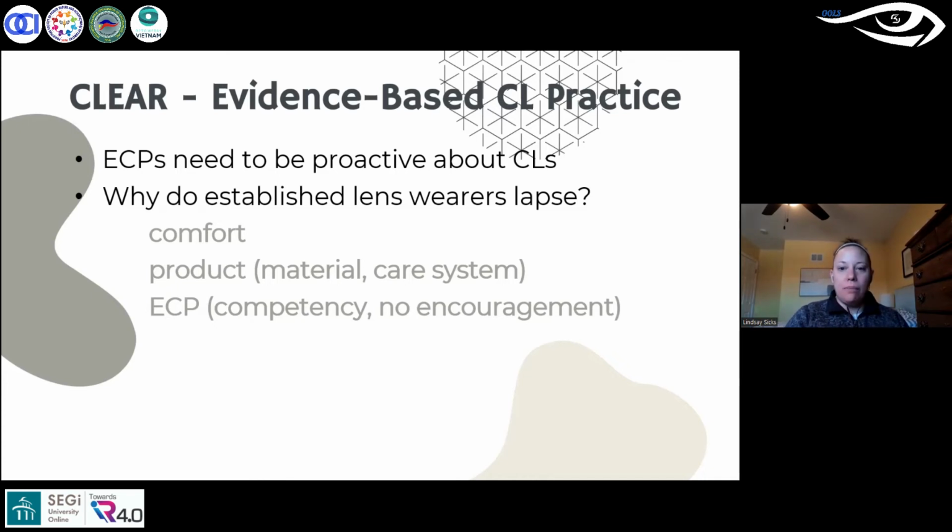So why do established lens wearers lapse in their contact lens wear? It's usually because of comfort. It can be because the product didn't meet their needs or wasn't what they envisioned. And it could also be because they are blaming you, right? Which I hate to say, but the CLEAR report shows us that the evidence points to sometimes we are the very problem. So I find it very helpful to be super positive and encouraging with my contact lens patients, right?